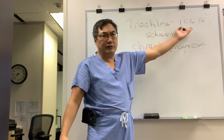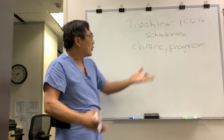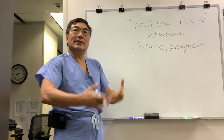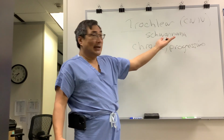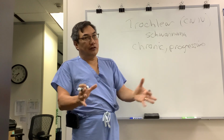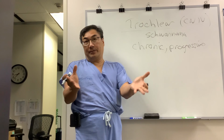But assuming your diagnosis is correct, an isolated cranial nerve 4 palsy, one of the things that could be causing a chronic and progressive course is neoplasm. And that neoplasm is schwannoma. It derives from the Schwann cell. And because the fourth nerve is a peripheral nerve, it can get a schwannoma.